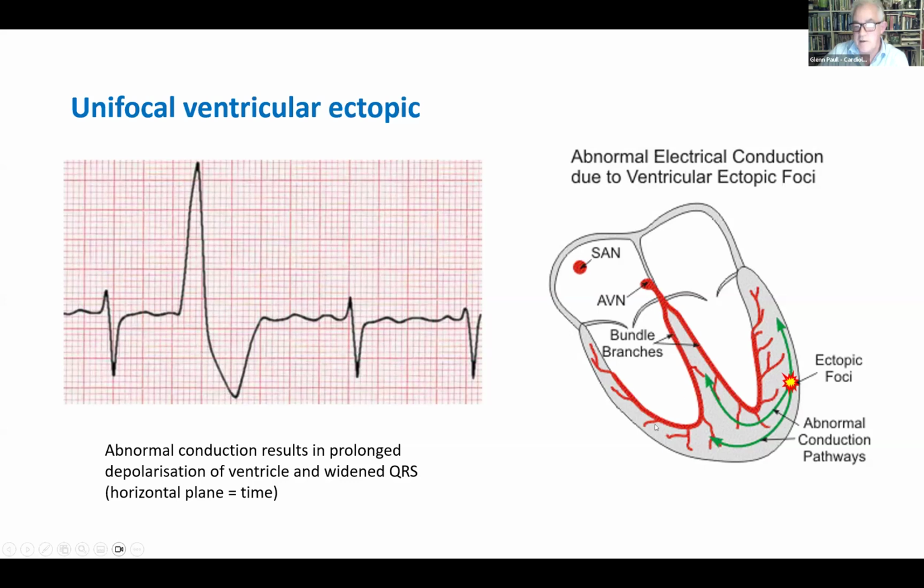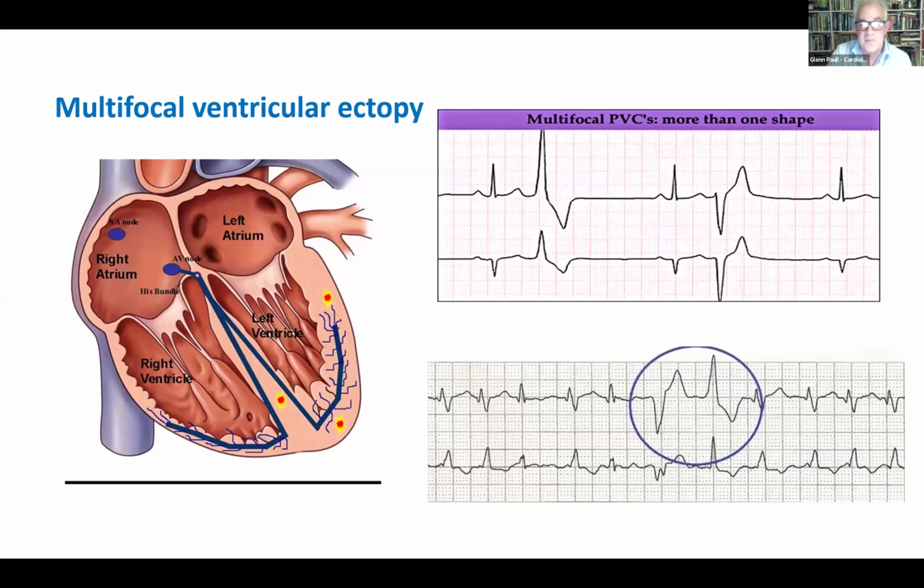And that's just because it's not utilizing that highly efficient conduction system. Sometimes you get multifocal, so they look different. And I suppose the thing with that is it's often the sign that the heart's irritable. When someone's having a heart attack, if we see just one complex that looks the same, not too worried. We think, oh, well, that's okay.